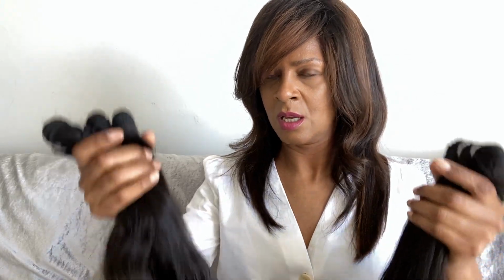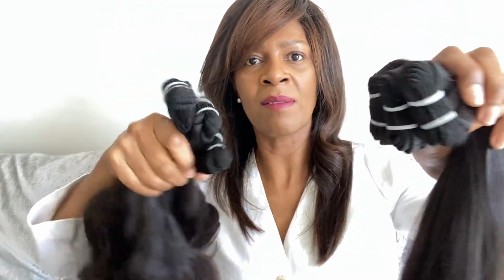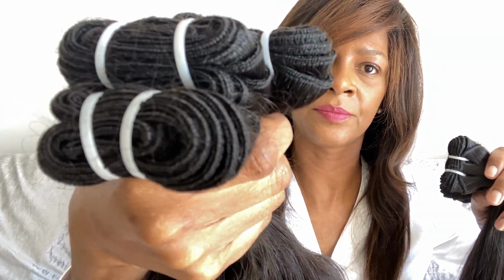So if you want to purchase this from my website, this is what you'll be getting. You can't go wrong with Indian hair. The wefts are thick. I want to make sure that when I buy hair, it's affordable, number one, but it's good quality hair.